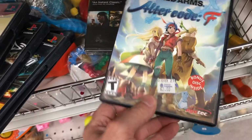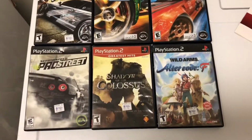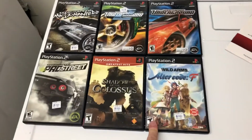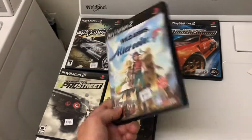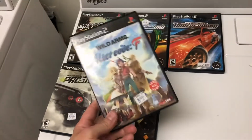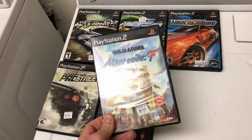Dad, could you lift? So yeah, went to the thrift store. Saw Shadow of the Colossus sticking out first, and this was right next to it. I can't believe it, I've been wanting this for a while. I've never played this version. I've only played the PS1. But this is in such amazing shape too.